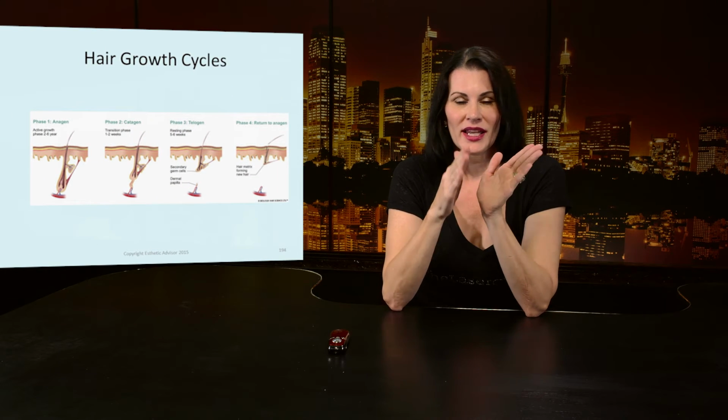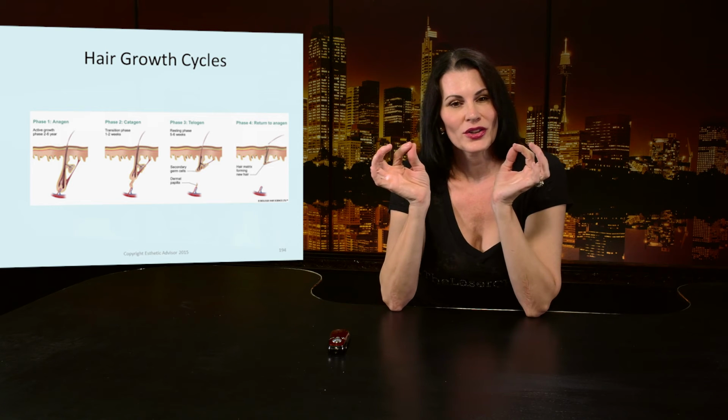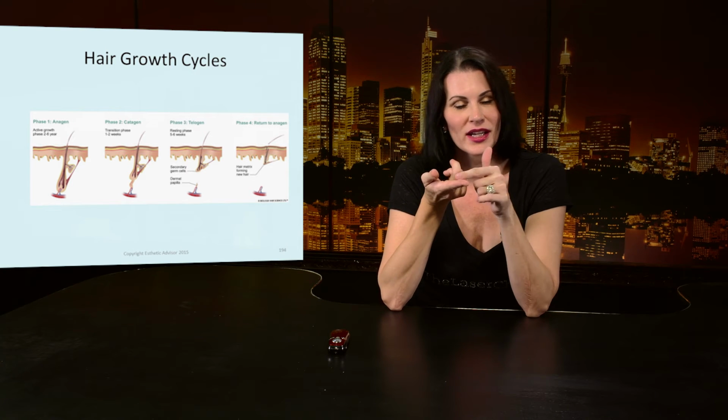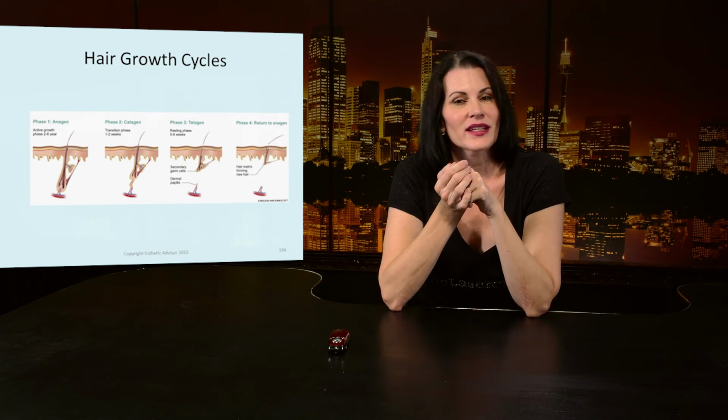That's the highest concentration of melanin in that hair. That's what our target actually is. When we get to a point where it goes from anagen to catagen to telogen, telogen is when it's in a resting phase. If you were to pull on your eyebrow hair with your fingers and then take a look at it, you're probably going to see a very slender thread. That slender thread is a hair that is in a telogen growth phase.